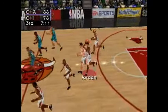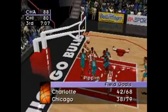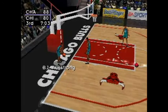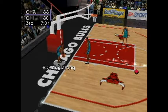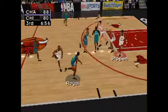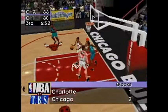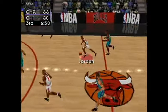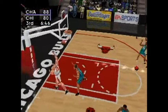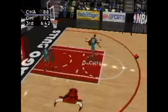Doesn't get the basket. Defensive board grabbed by number 23. Pippen makes the lay-in. Inbound pass to number 5. From the right side to Armstrong. Mason receives the ball. Pippen gets the rejection. Number 23 to Harper. To Rodman. To Longley. From inside, nails a jumper.